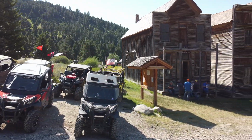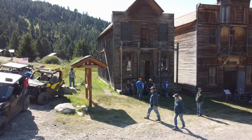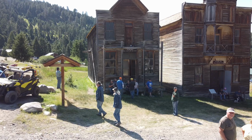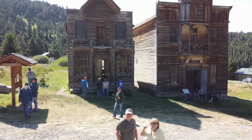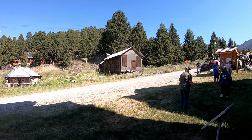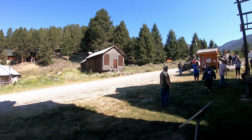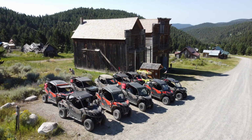From what I understand, this is the smallest state park in the state of Montana, and it really just encompasses these two main buildings. And when they say well-preserved, it's like, seriously, and they are open. You can walk through and poke around and obviously be careful. And there's still a few people that live here. You can see there's vehicles. It's a town still, but as far as the old silver boom town, that day's long past.